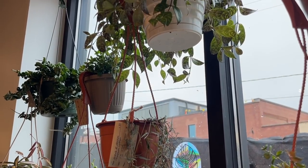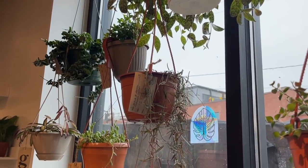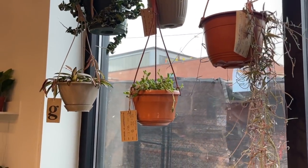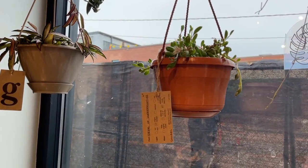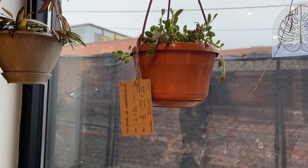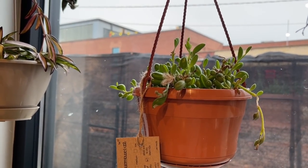They have some black pagoda lipstick plants, which has been kind of tempting me lately because I have to say my lipstick plant is one of my favorites. It blooms for me all the time. It requires nothing. You know, we love those easy care plants, right guys? And we have string of watermelon, $22. Look how cute that is.